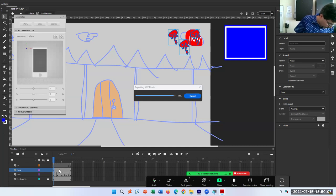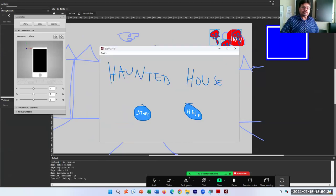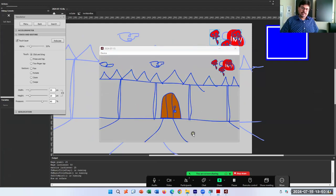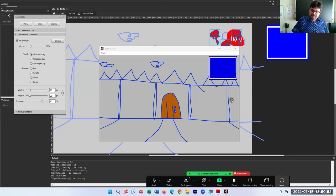Fixed, of course, but I need to add the invisible code. Visible equals false in the right place. Okay, let's see. Okay, so it is visible here, but we can add invisible. One moment. Okay, I'm going to click. It's going to animate. And then it's empty here.